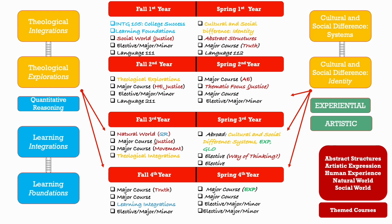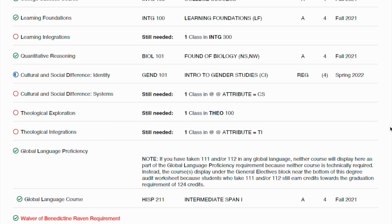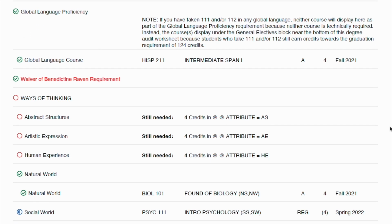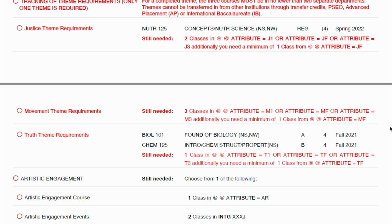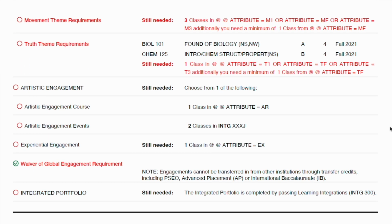If you would like to know which courses you have already taken that satisfy the integrations curriculum and which courses you still need to take, you can check this on DegreeWorks. When a requirement is satisfied, there will be a green check mark. If you are working on a requirement, a half blue circle, and if you still need to complete a requirement, an empty red circle. Keep in mind that you only need to fill the requirements for one of the themes.